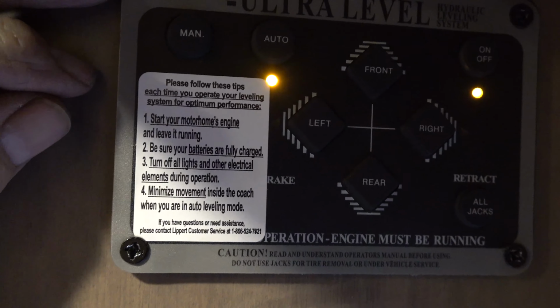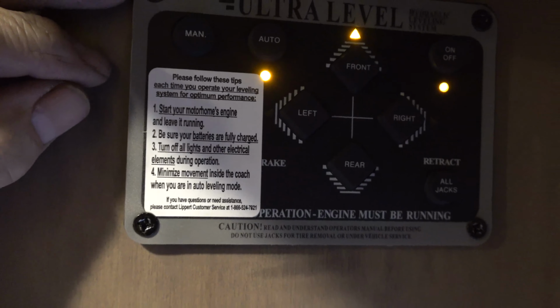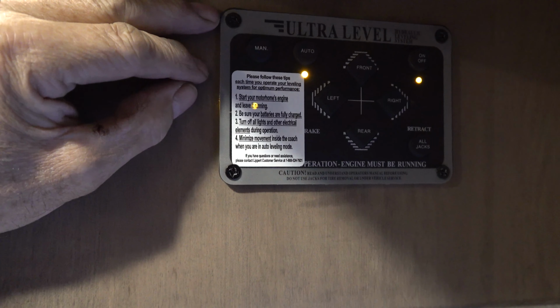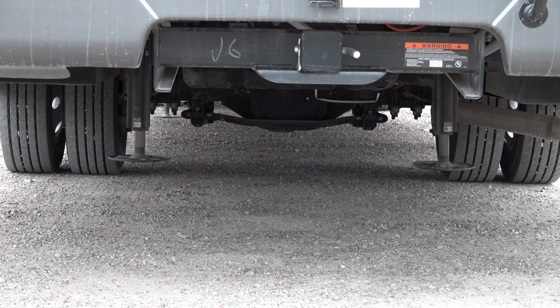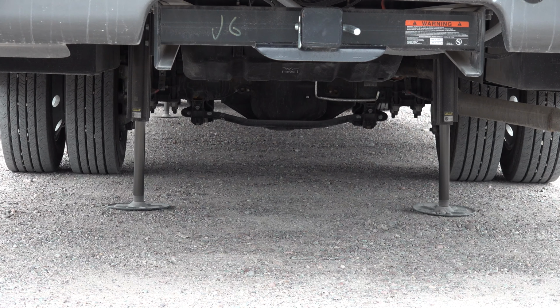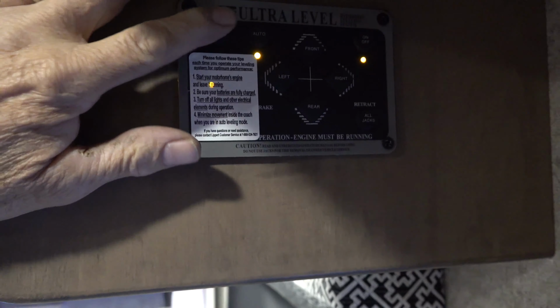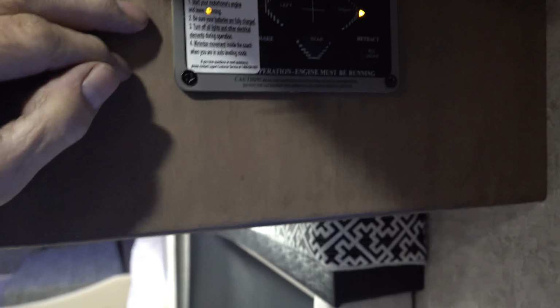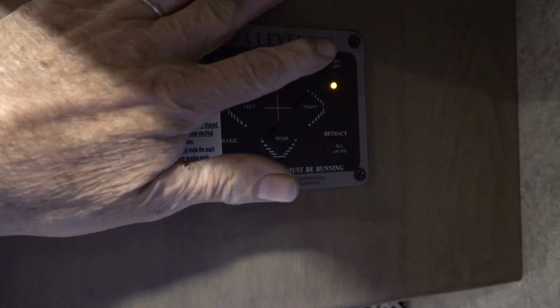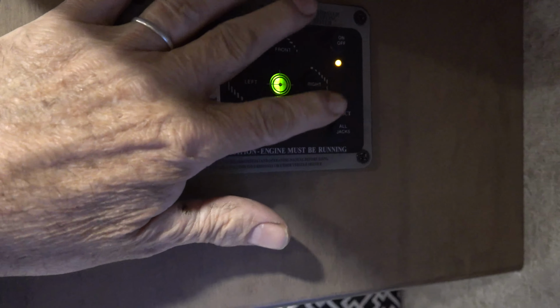You'll hear it go. I recommend listening to that also, because if they need to be lubed, they're going to tell you. You can manually run these by picking manual and then hitting each one. I don't know that you'd ever have to do that, but you can. To raise the jacks, you just put the power on and then hit this bottom button, which says retract.